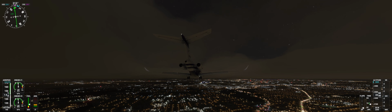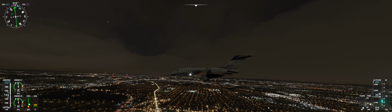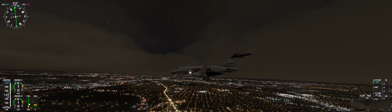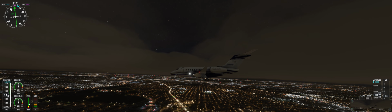Looking good. Cincinnati, here we come. Let's go outside for a sec, shall we? Looks sweet. A little window shot, maybe, of Cincinnati. That looks pretty slick.